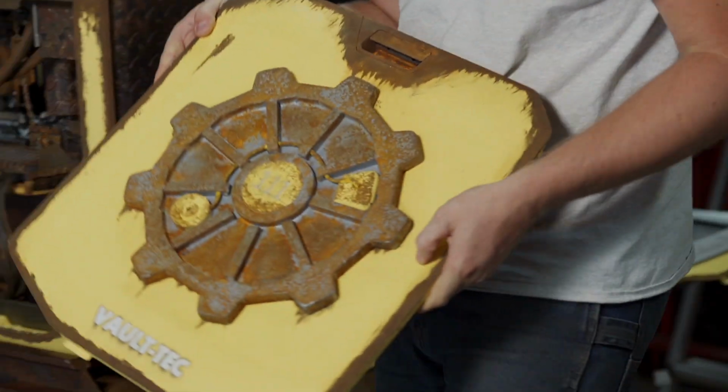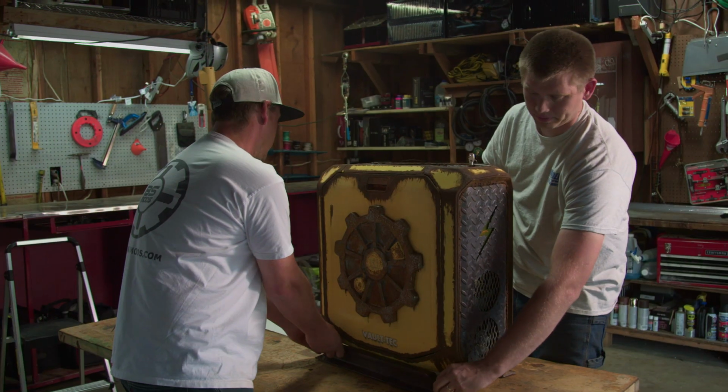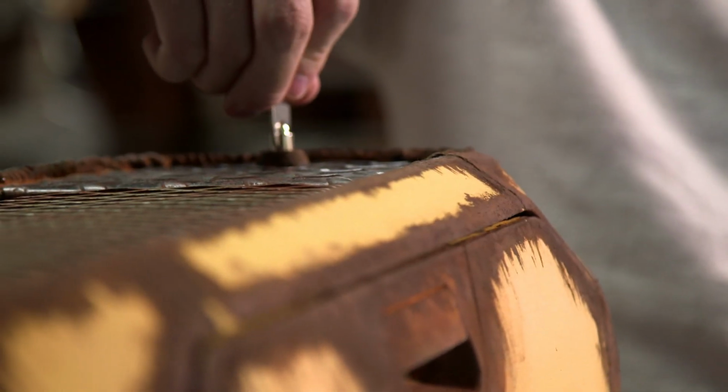When we saw the trailer, we noticed that there's a 111 on the vault door. We went ahead and incorporated that. And then we made a power switch to turn on the computer. We're using a key, so we want to have a key ring. We just kind of made our own little metal piece and added the 111 to that as well.